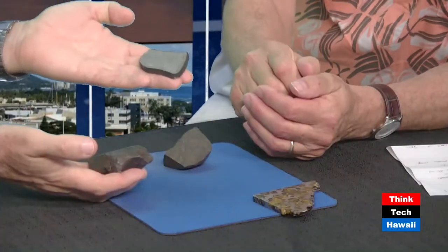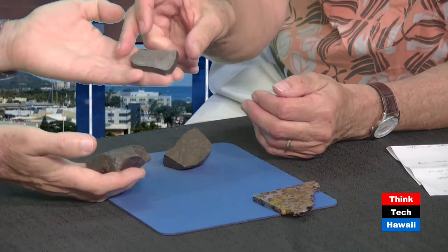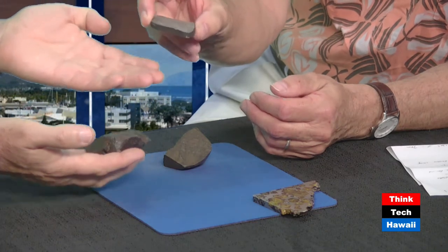And we have two other samples here. We have a really heavy one, which I presume is just the iron. That's it. Yes, there are some meteorites that are virtually all iron-nickel. And then this one has a much lower density than this one, the one in my left hand. Yes, it's much lower density. It's about half the density of this.